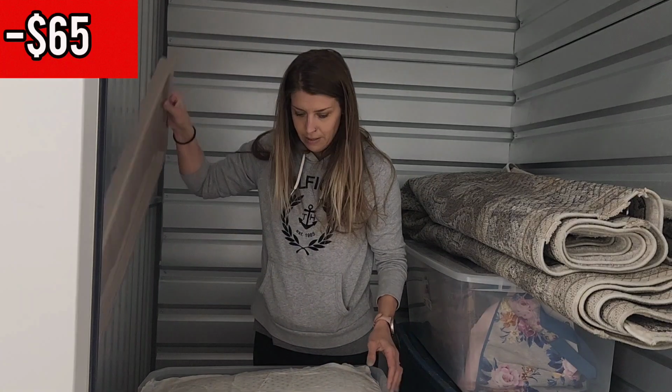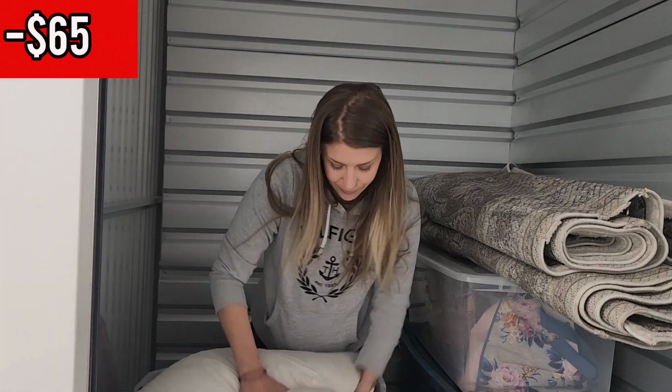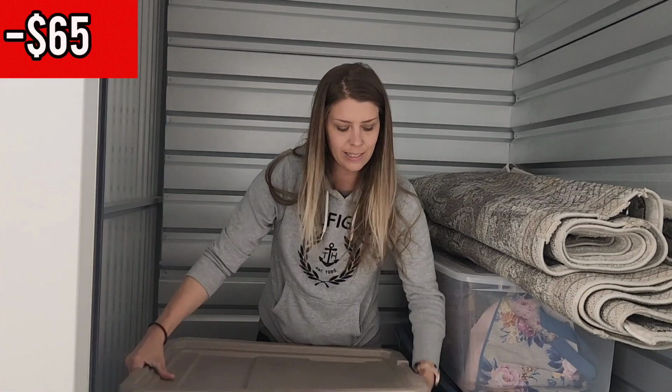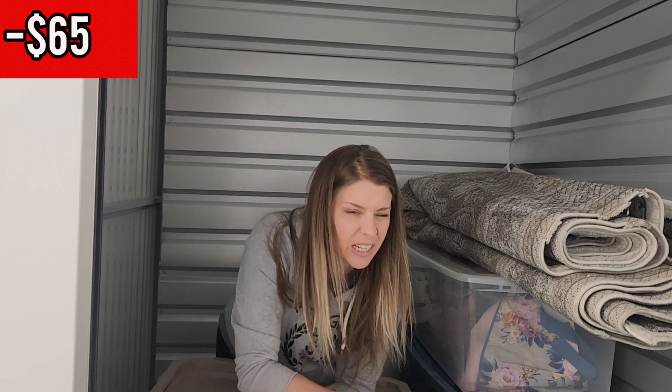Tote number 3. Pillows. Shoes. I'm not gonna dig in these here. Kind of just give you a general idea. We'll get them home and look a little bit closer, but so far I'm not seeing the magic.